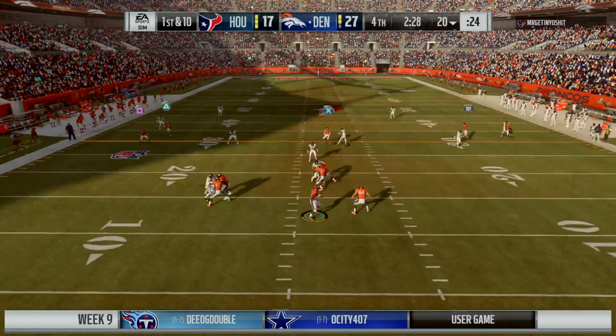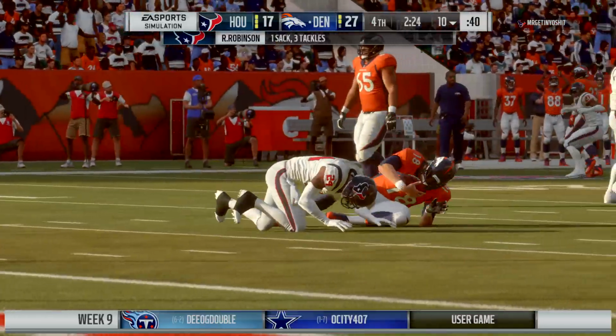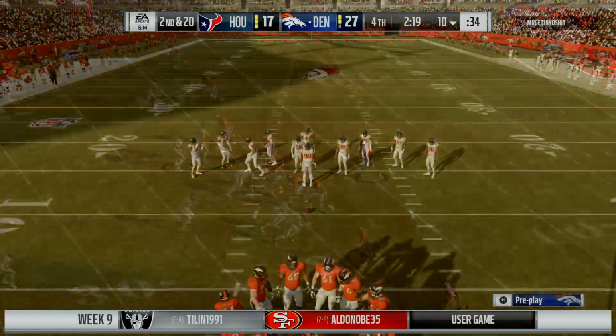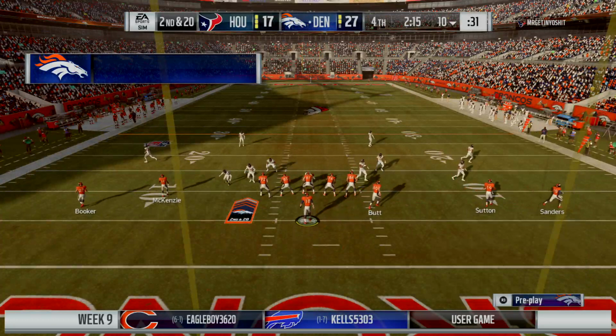They'll throw on first down with Lynch. Now the pressure comes and he goes down. Just inside the 10, back at the 9. Great job defensively. I think he was trying to go through his progressions, find someone to get rid of the football. Before he knew it, he was on his back.